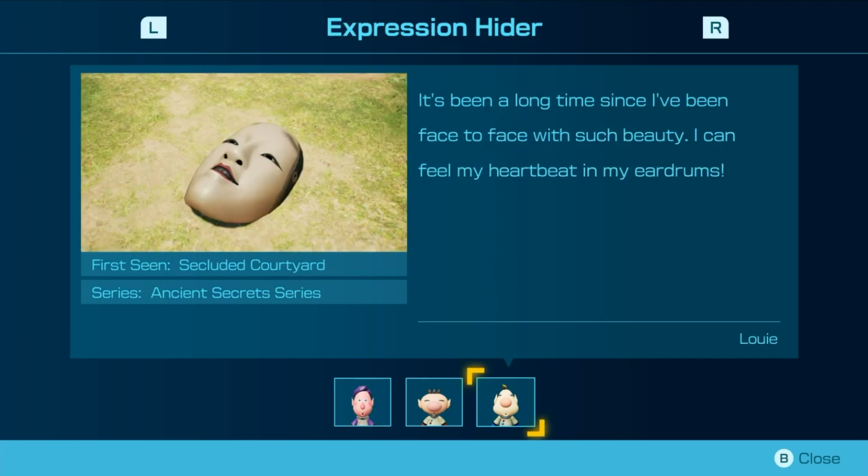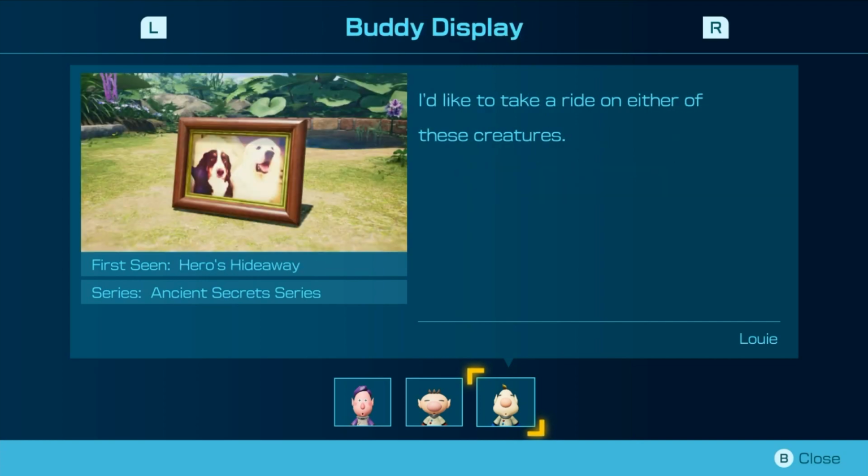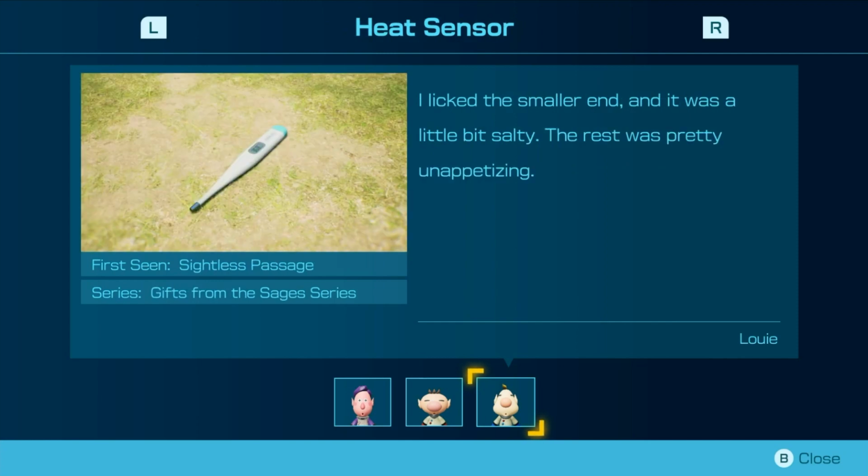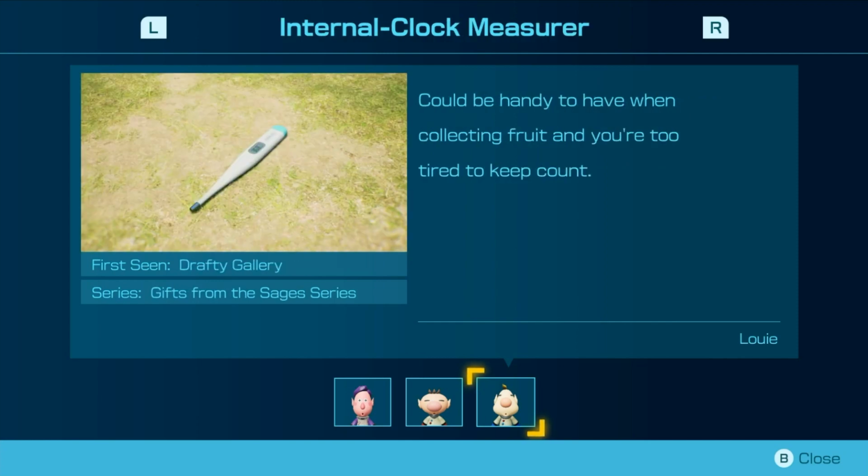It's been a long time since I've been face to face with such beauty. I can feel my heartbeat in my eardrums. I should take a ride on either of these creatures. I licked the smaller end, and it was a little bit salty. The rest was pretty unappetizing.